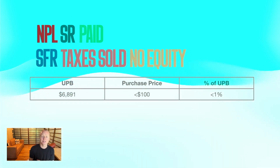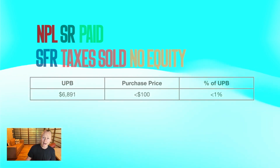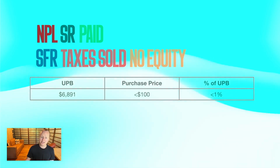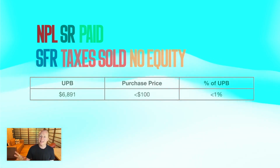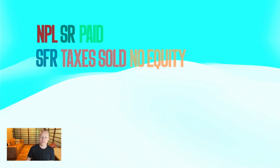Generally, unsecured debt in the secondary market trades for around 50 basis points to 1%, 50 basis points being 1/2 of 1%, but can sometimes trade for a bit more. In this case though, we bought it for about $69. Yes, you heard that right, less than $100 for this investment.